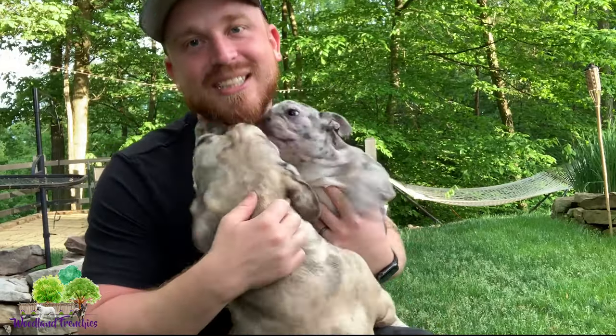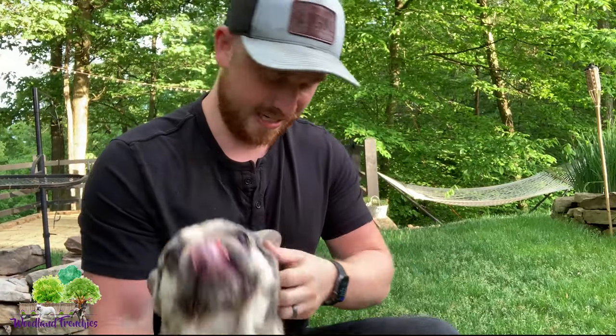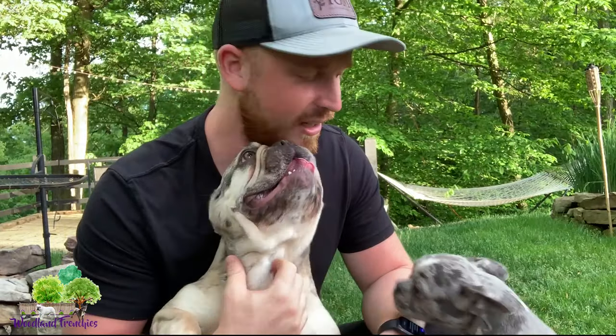right here. This is Pebbles. She's about a year old now. We'll show Pebbles. Come here, Pebbles. Yeah, this is Pebbles, and she is probably like a lilac fawn merle. But yeah, this here's Pebbles, our French Bulldog, and Lucky. So yeah, just the difference between them.